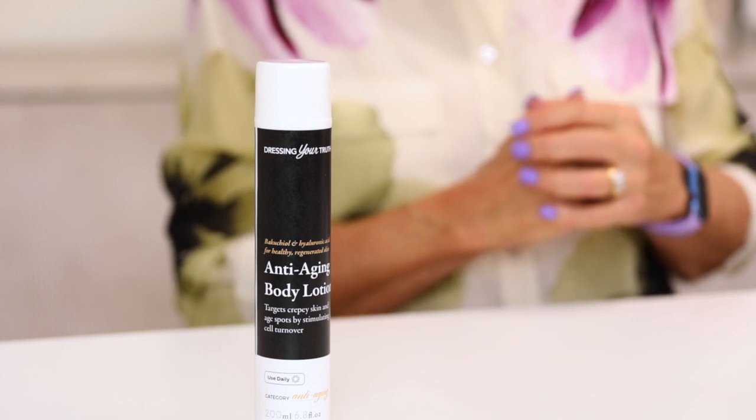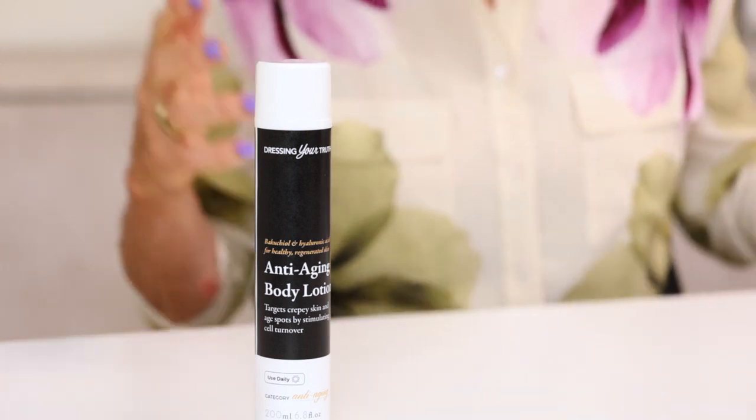You know me, I'm all about health, health on every level. This product is unique. There are a few products out on the market that have retinol in them that they call a body lotion. Well, the problem with retinol in a body lotion is you can get sensitive sun issues with retinols. I'm not putting that all over my arms and legs. So I had the solution.